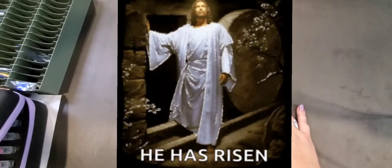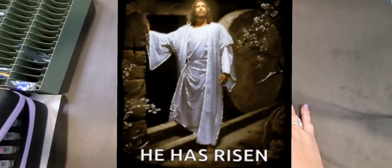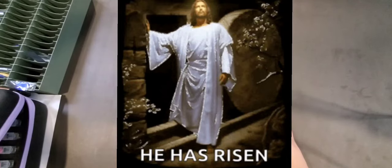Tomorrow he has risen. What a day of celebration that will be. Right? Something that we should be celebrating all the time, that Jesus rose for all of us, so that we all may have eternal life.